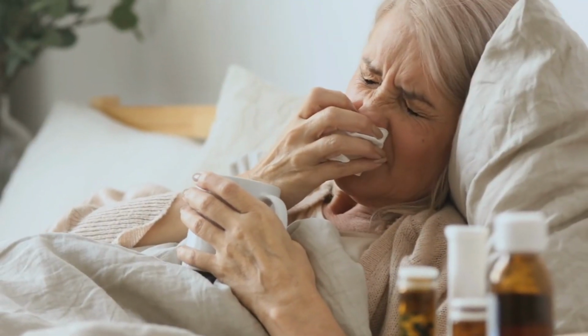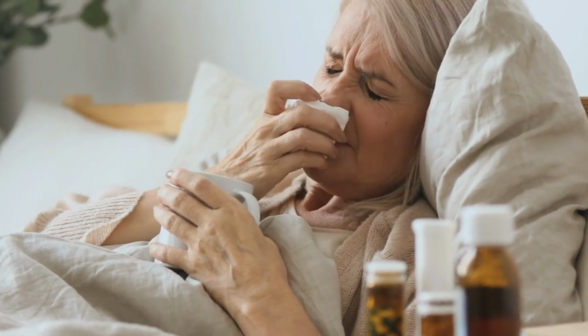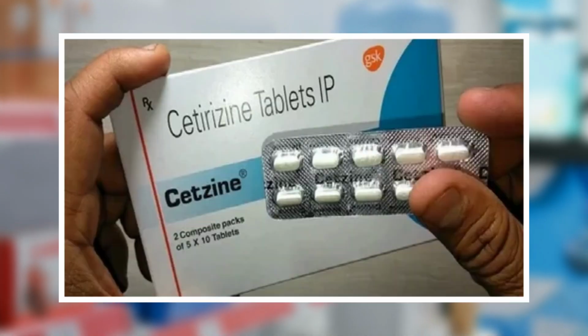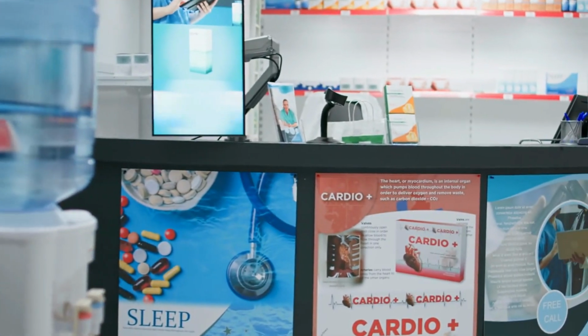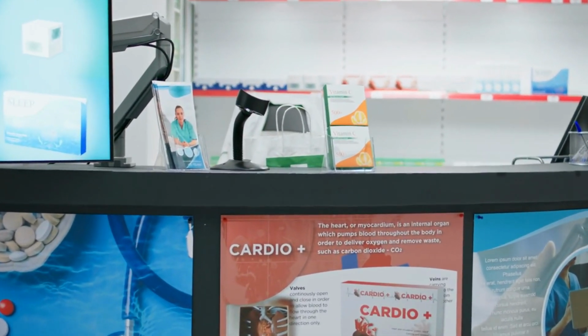When managing cold and allergy symptoms, consider alternatives that do not contain anticholinergic components. Newer generation antihistamines like loratadine, Claritin, and cetirizine, Zyrtec, are less likely to cross the blood-brain barrier and are therefore safer options for those concerned about memory issues.